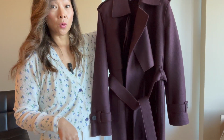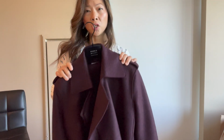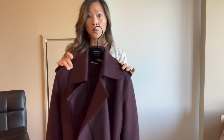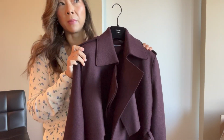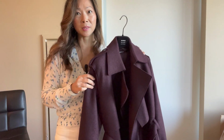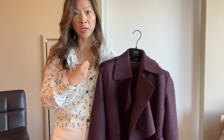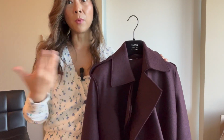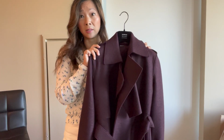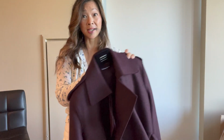It is so gorgeous. The thing about wool coats for me is that I don't really have a proper wool coat. I loved the idea of having it in a trench, but my problem with a wool coat sometimes is that it kind of exposes your neck and chest. So I really wanted something that was going to cover that up. Obviously, you can wear a scarf for that as well. But this is like a hug, and I'm going to show you what it looks like on.